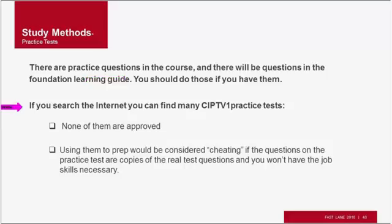You can search the internet and find many practice tests, and this is a natural thing for people to do. When I was at university, I would look at older exams for practice questions. If you're doing your LSAT or MCAT, the first thing you would do is start downloading practice tests to run through them. But for Cisco CIPTV1 practice tests, the ones you find on the internet are not approved. You're only allowed to use approved Cisco material for studying. Using them to prep would be considered cheating if the questions on those tests are copies of the real test questions. And as well, you won't have the job skills that are necessary.